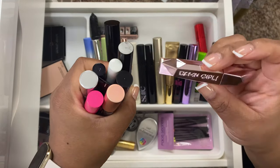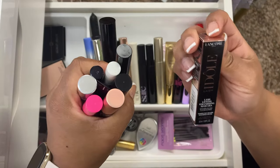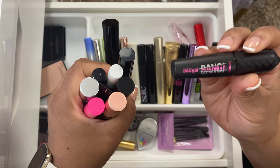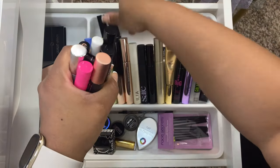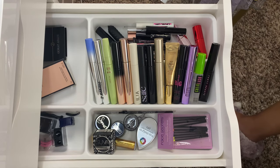The Damn Girl by Tarte, that's one I will recommend to you. Also this one, the Idole Lash from Lancome. Love them. And then I think this is the Bag Gal by Benefit. I will recommend those. So quite some different ones in here. A newer one that I actually am going to grab and show you.